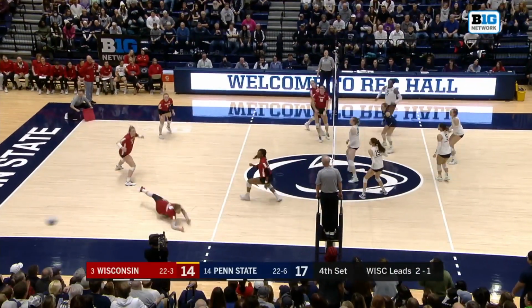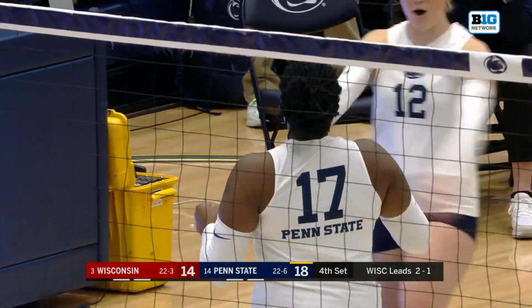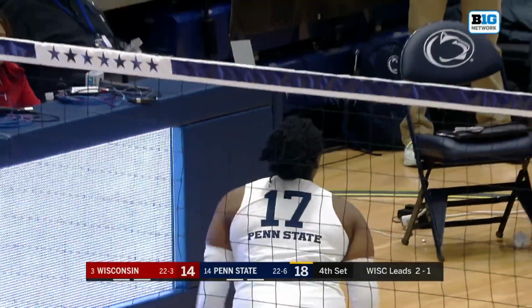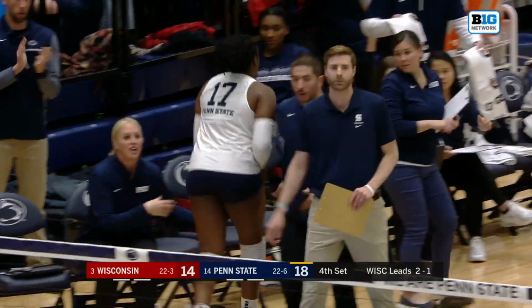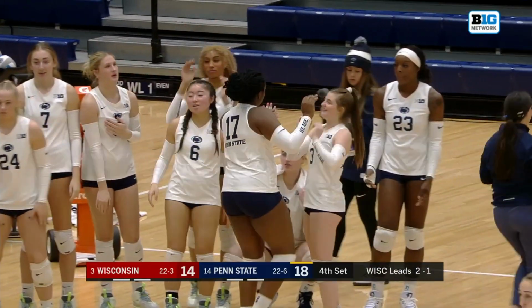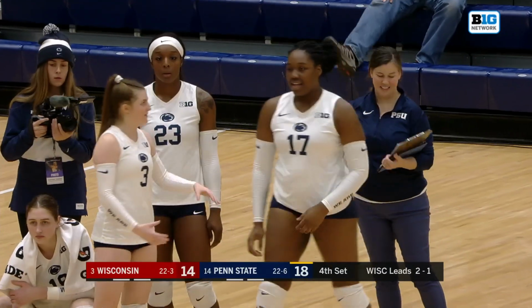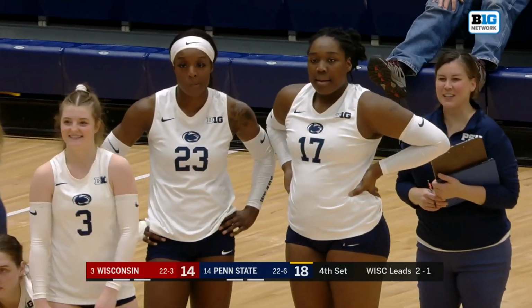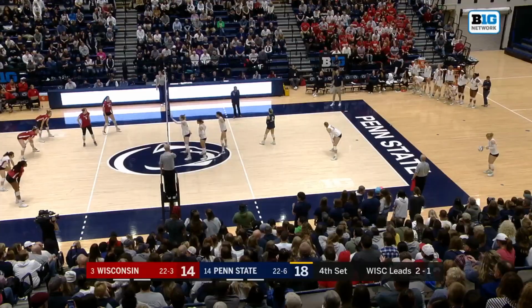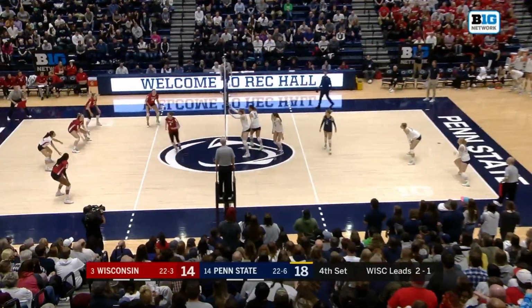Back to Weatherington. Snapped down. Penn State point. Weatherington taking a ball that was set off the net, about three to four feet off the net, and does a really good job of hitting an unpredictable angle. What an athlete, Zoe Weatherington, number 17 for Penn State. This match now gone more than two hours back and forth. Some of the best volleyball we have seen.